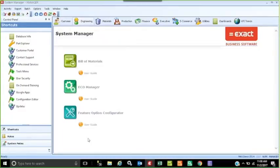You should be seeing the System Manager on your screen now. When users log in, they're presented with tabs at the top that identify functional areas of a manufacturing business. Right now I'm on the Engineering tab, so from here I can drill into the creation of parts and bills of material. I can manage engineering changes or product configuration data.